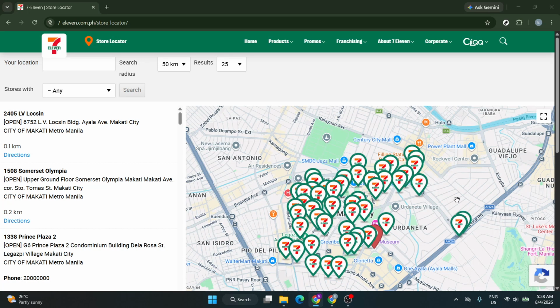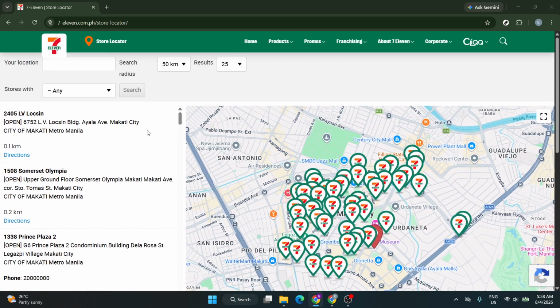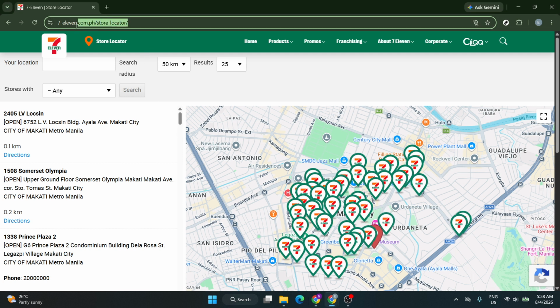In today's video, I'm going to teach you how to find 7-Eleven ATM locations near me. If you need to quickly locate a 7-Eleven branch that has an ATM, the easiest way to do it is by using the official 7-Eleven store locator and narrowing the results to stores that specifically offer ATM access. This is helpful because not every branch may have the same services, so filtering your search can save you time and help you avoid unnecessary trips.